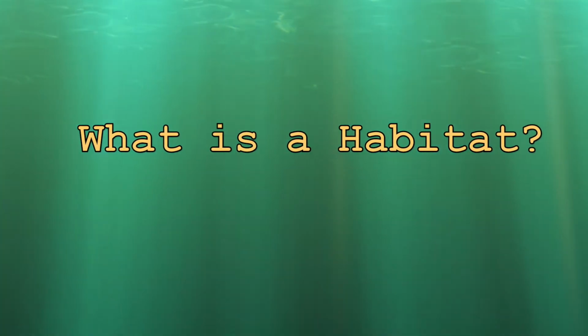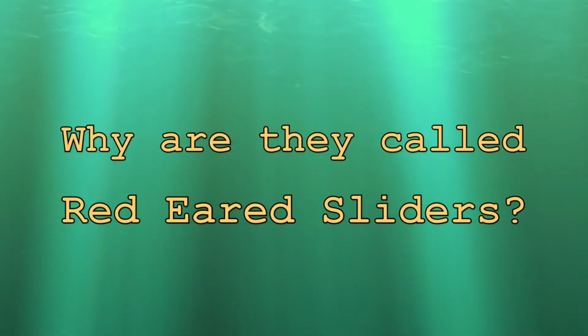What is a habitat? A habitat is its home for either a plant or an animal. Why are they called red-eared sliders? The reason they're called sliders is the way that they slide across rocks or into ponds.